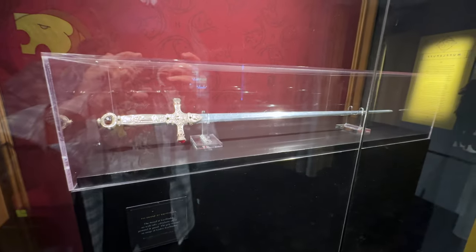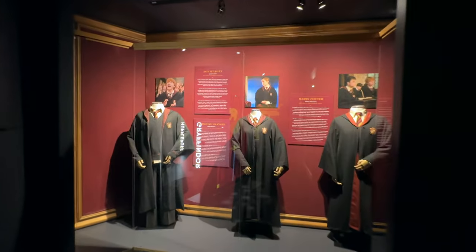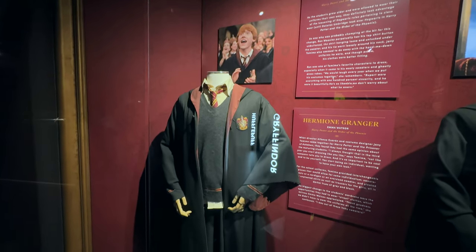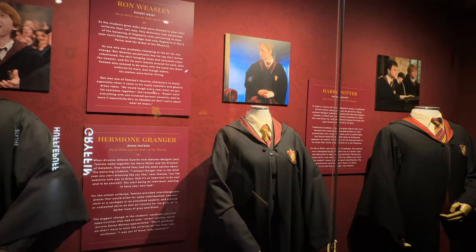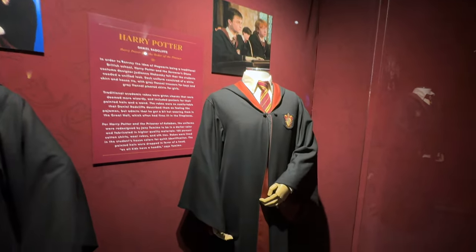Some history about Gryffindor. And here's a prop. This is from the Chamber of Secrets. This is the actual sword of Gryffindor. Turn around behind us. Got the movie used robes. It's Ron's. Hermione. And Harry Potter.